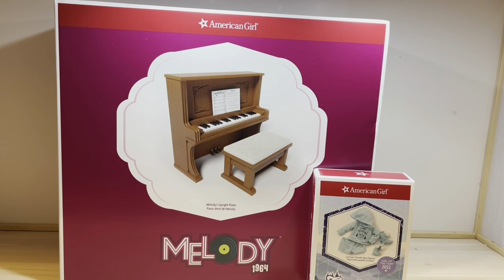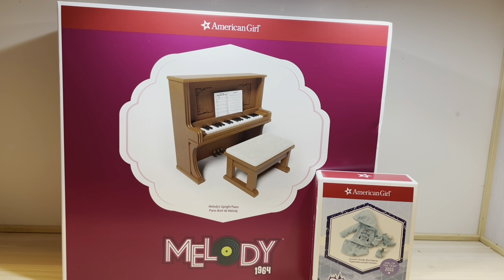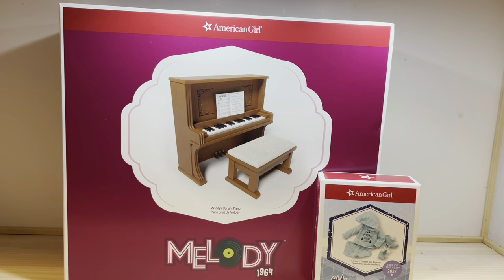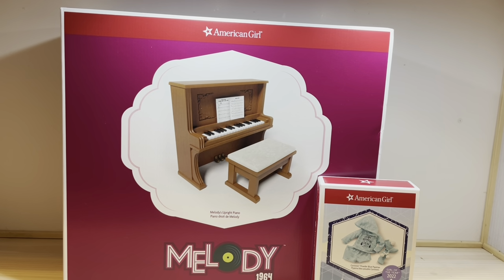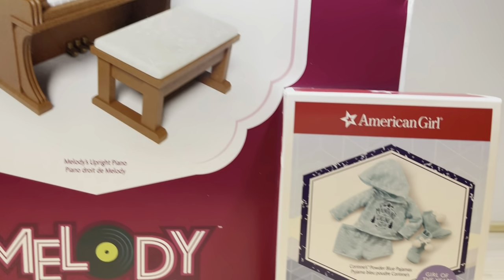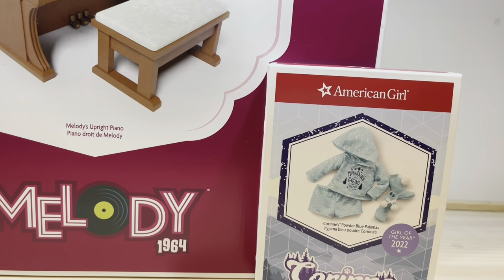I got this Black Friday. I really wanted Melody's upright piano for a while. And I know American Girl just started to include the $25 shipping fee for oversized items, which low-key sucks, because I did use my $20 rewards on it and it almost didn't make a difference. And then I got Corinne's super cute pajamas because you guys know this is the end of her year, so I definitely wanted to snag it up.